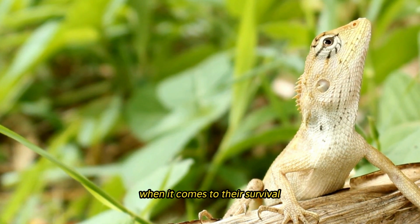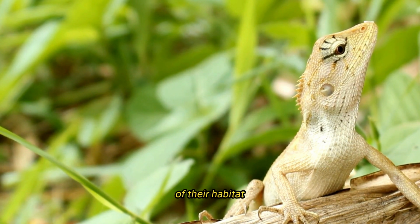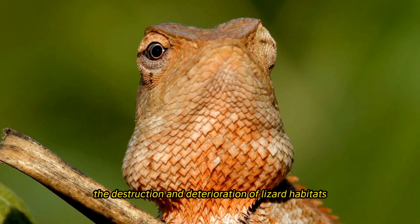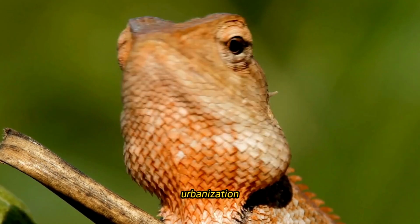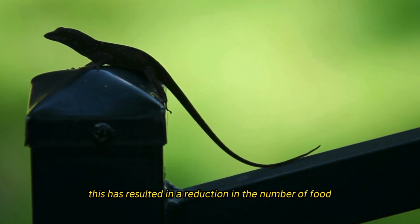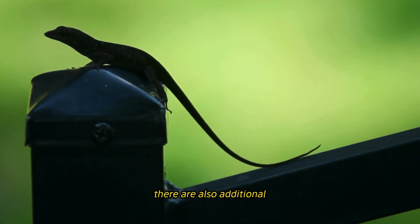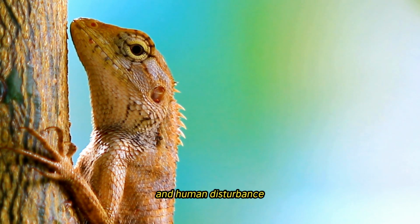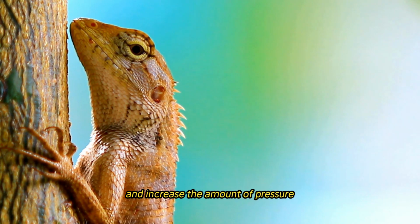When it comes to their survival, lizards are confronted with a multitude of dangers, the most significant of which are the destruction of their habitat, the fragmentation of their habitat, and the effects of climate change. The destruction and deterioration of lizard habitats has been caused by deforestation, urbanization, and the extension of agricultural land. This has resulted in a reduction in the number of food sources, nesting sites, and refuge locations that are available to lizards. There are also additional issues that lizard populations face, such as pollution, invasive species, and human disturbance, which can change the quality of their environment and increase the amount of pressure they are under from predators.